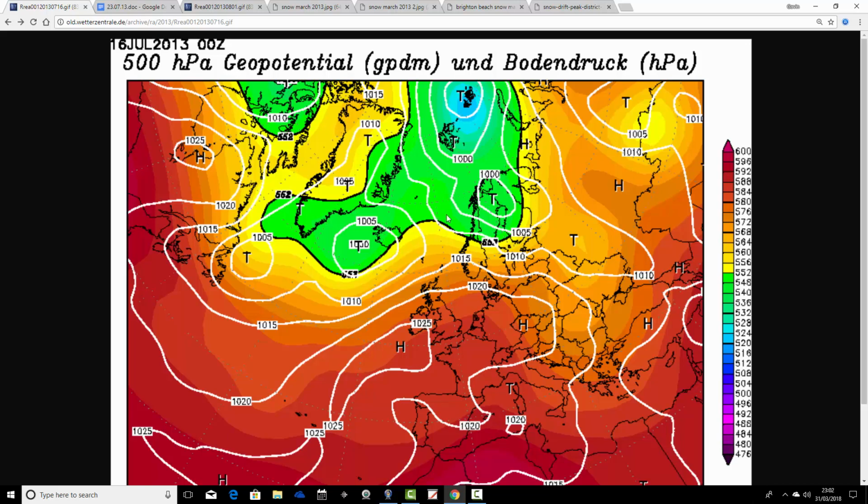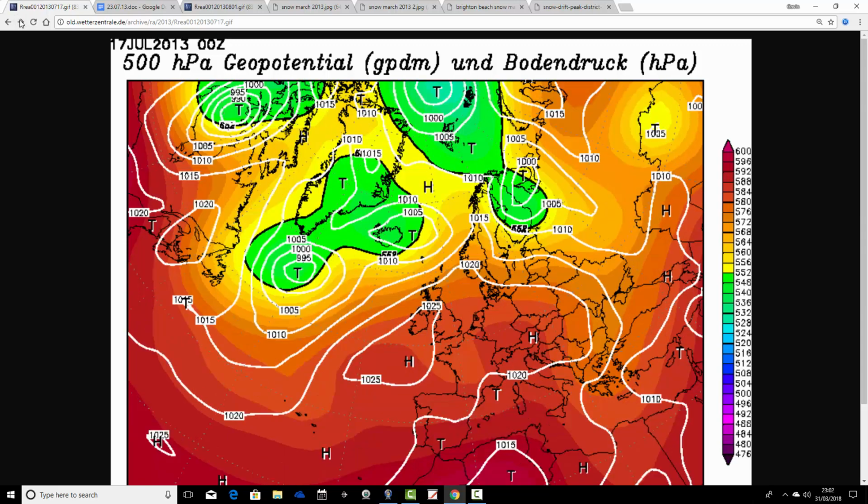The jet stream is up here. It's a long way to our north. If you want a hot summer, you want to see the jet stream packing its bags and heading off to Greenland and Iceland, and that's exactly what is happening here, which allows the Azores high to build that ridge up from the south. The 17th, again, another hot day, unbroken sunshine and universally fine weather across many parts of the country.